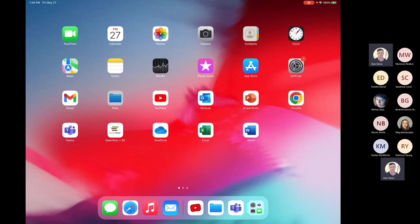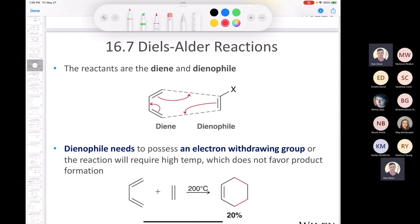3111. We kind of left off discussing the Diels-Alder reaction. And Diels and Alder won a Nobel Prize for this reaction. And so it's a really important reaction in organic chemistry. And the Diels-Alder reaction involves a reaction between what we call a diene. So we have a conjugated system where we have two pi bonds separated by one sigma bond. And then we have a dienophile.